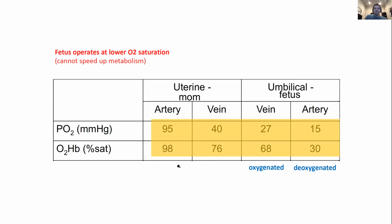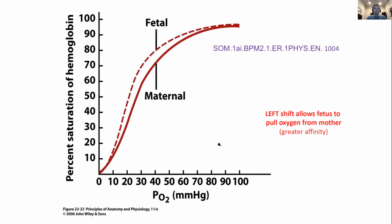Dr. Chilapilla, I think, did this. These were the two things she wanted to be aware of. And you can notice here that the fetus actually does operate at a lower O2 saturation. It can't speed up its metabolism. So you can see the differences between mom and the fetus. Remember that these are opposite, right? So the vein is oxygenated and the artery is deoxygenated. That's one of those rare occurrences.